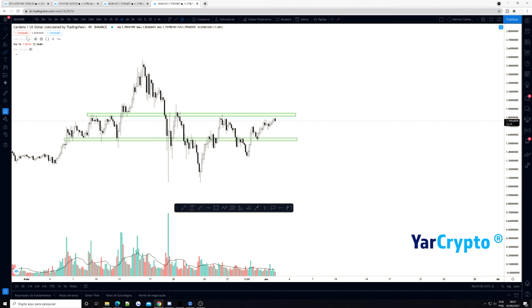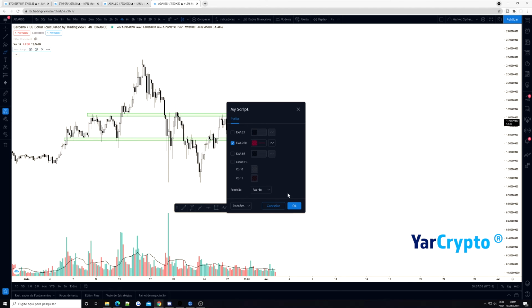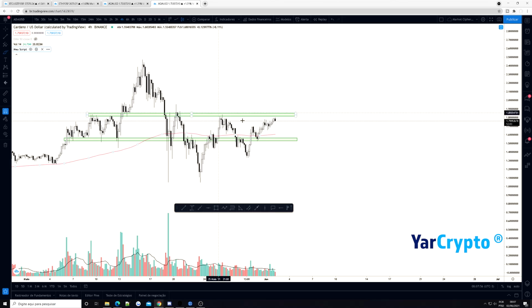EMAs on the 4-hour for ADA, the 50 EMA. Differently from BTC, we also reclaimed the 50 EMA on the 4-hour for ADA. So this is now support. This is looking a little more bullish for ADA and Ethereum as well. If you look at the 200 EMA for ADA, we also reclaimed it. Still haven't tested it as support as of yet, but I would say this is very bullish, and I expect us to actually reclaim this upper range right here and continue with our bullish momentum.